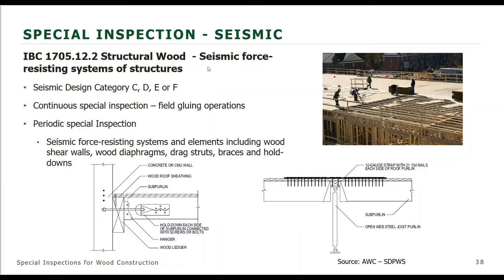Then what does require a special inspection is the seismic design buildings that are in seismic design category C, D, E, and F. The cutoff is C. And then the only portion that's going to require continuous inspection is going to be the field gluing operations, if in fact there are any. Most aren't going to have any.